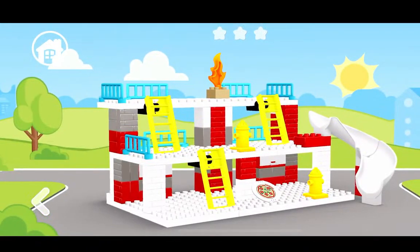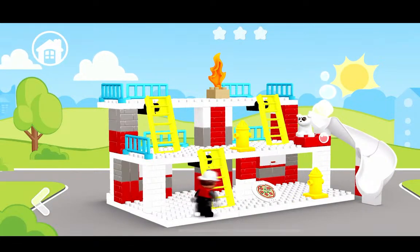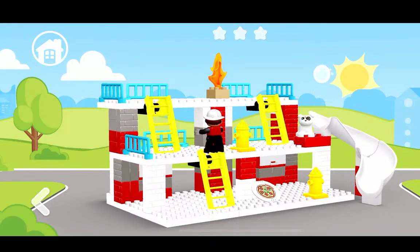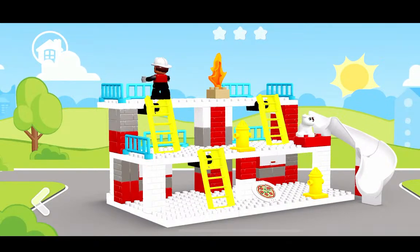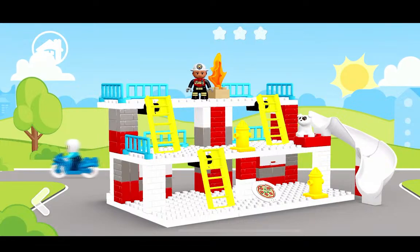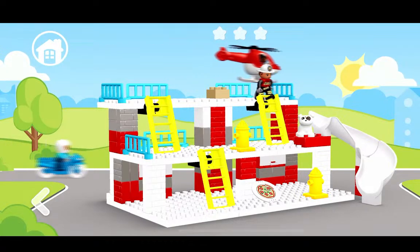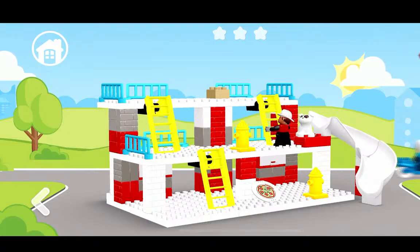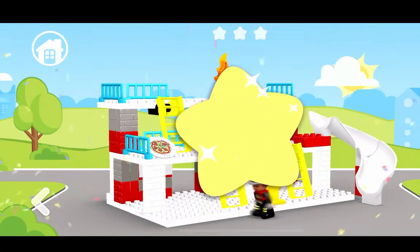Yeah. Look. Oh, let's play with the fireman. He needs to climb the stairs. Go. And one more stairs. Now he needs to put out the fire. Please. Yeah, super. Then go down the stairs to the dog. Hello, doggy. Super. We collect a star.